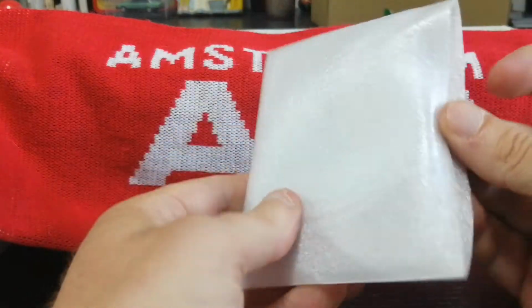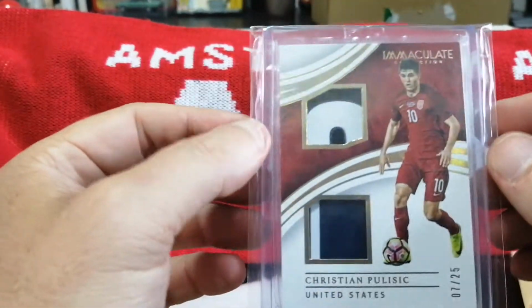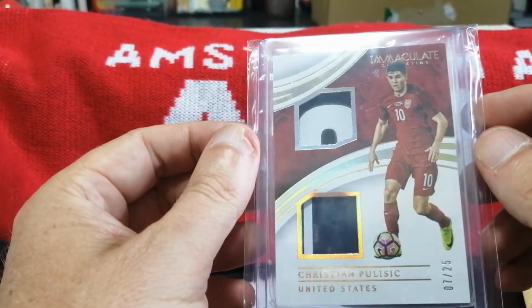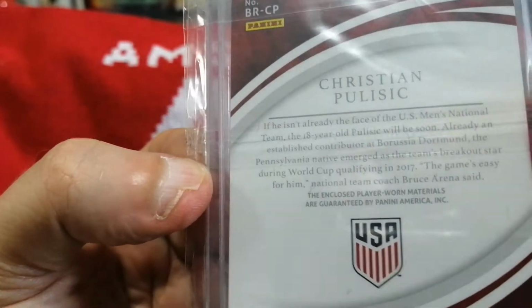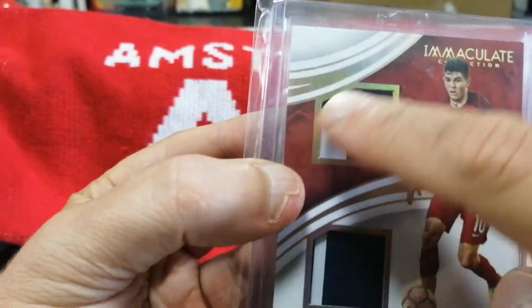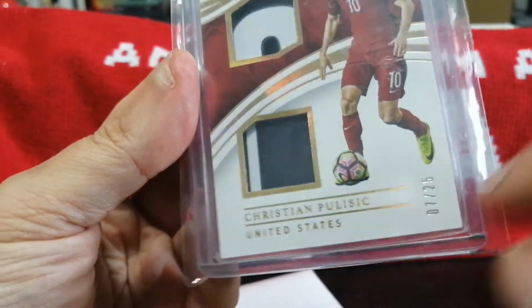Okay, next cards. Oh, got some Pulisic, 2017. I don't know if these are game-worn patches or just player-worn, so they could be anything, but I really like the patches on here. You can see the zero from the number 10. Not sure what that is. And they're numbered out of 25.